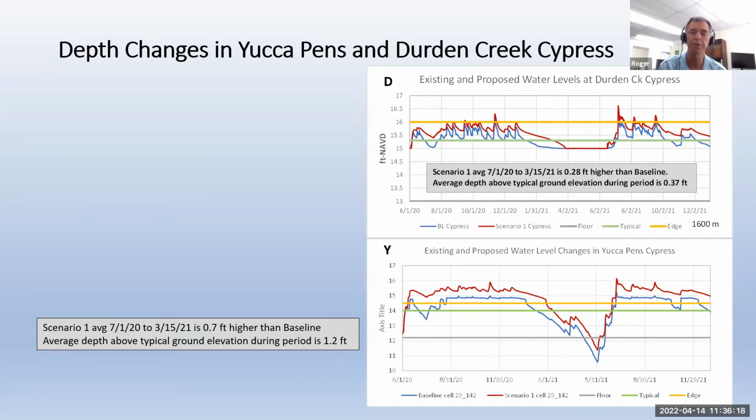The green line is sort of the typical elevation or ground elevation in the cypress, and the orange line is the sort of the edge of the cypress. So we're increasing water depths and we're increasing hydroperiods, and so we're moving in the right direction here.